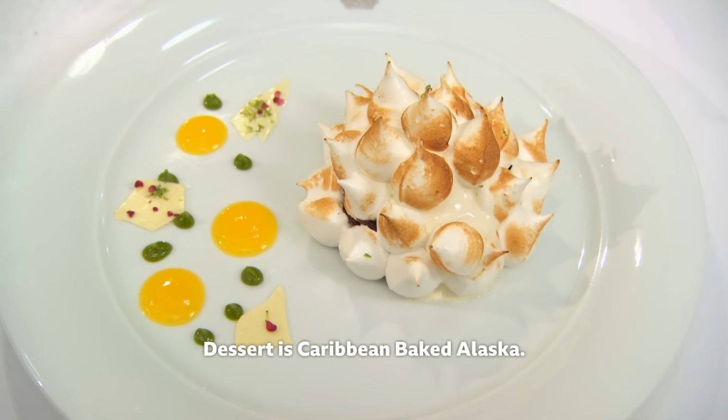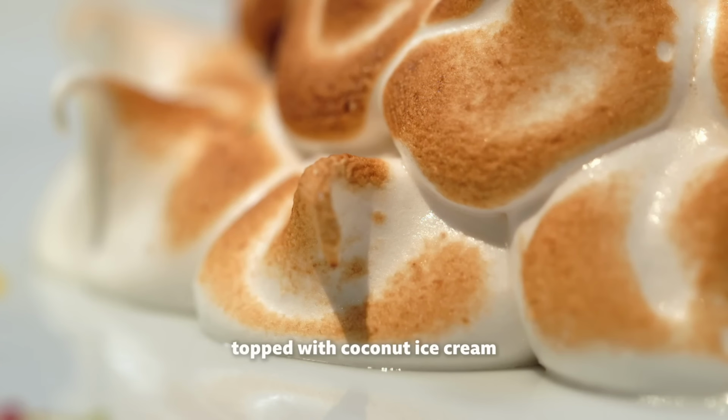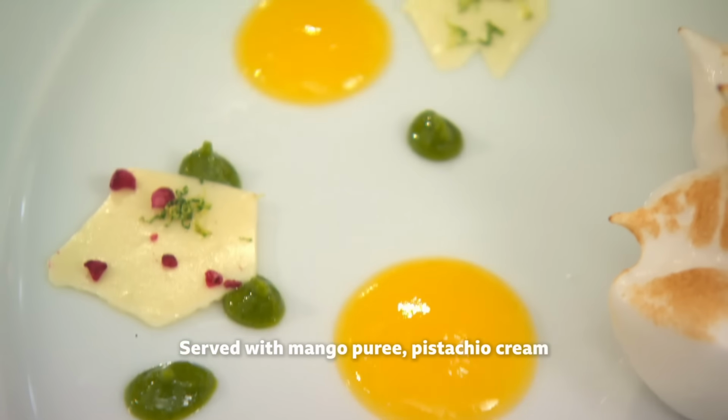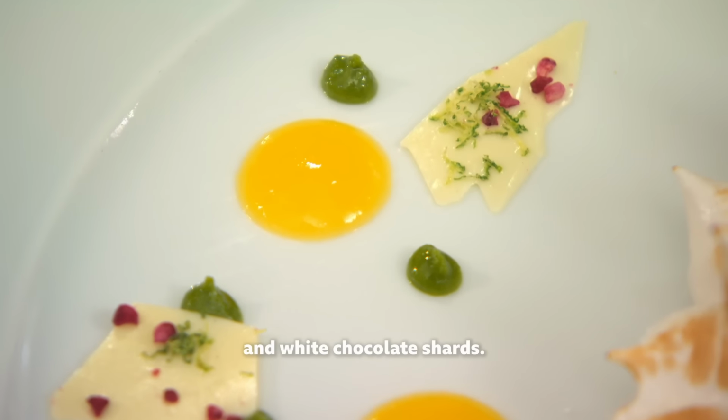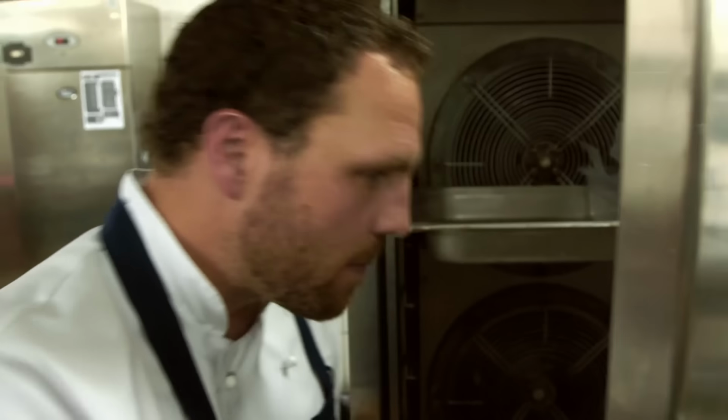Dessert is Caribbean baked Alaska, a chocolate and cardamom cake, topped with coconut ice cream, an Italian meringue, served with mango puree, pistachio cream, and white chocolate shards. All 5 chefs can now pull together to get out the final course.